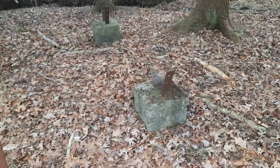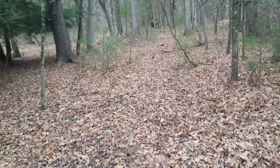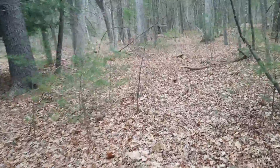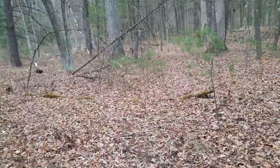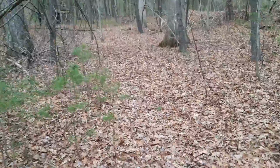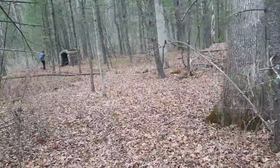Like, there's some old ruins there. And then over here in the woods, there's something that looks pretty cool. That's the way over this way. I think I said that right. I don't know if it's Sidling Hill or Sidling Hill. I'm not sure. But yeah, back in here is where the old POW camp was.